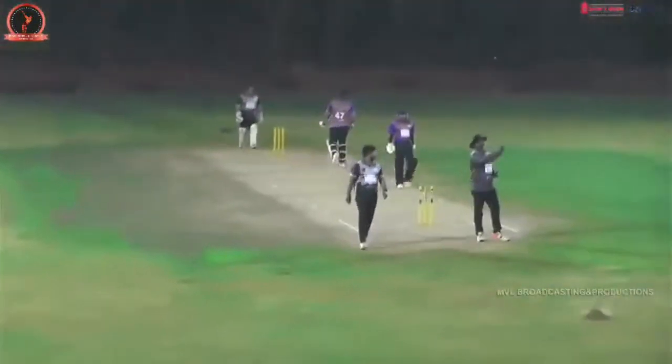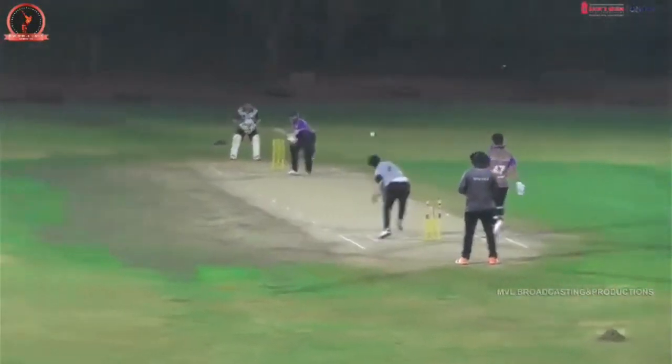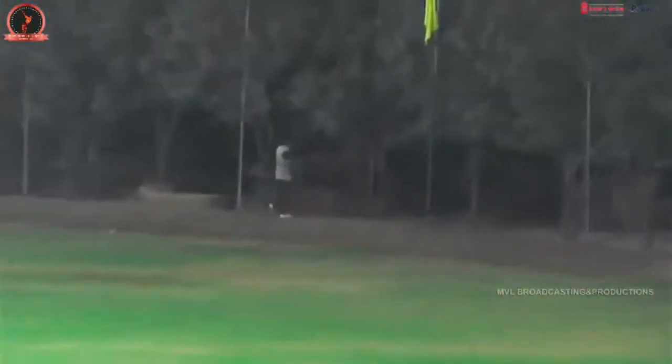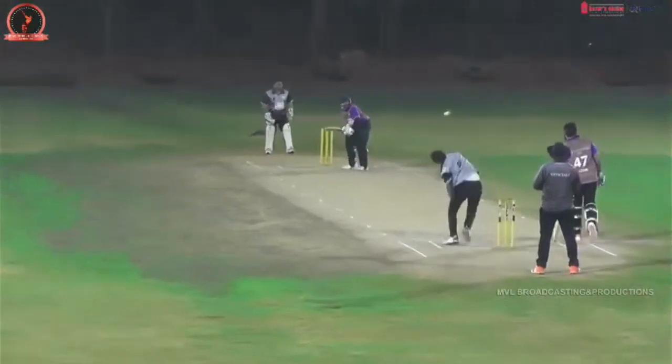Nice shot, left-handed shot, powerful shot, on the leg side, going to the boundary line. That is a beautiful shot. Beautiful shot, powerful shot, sweet sound with the bat, and that's 6 runs. Very good shot. Looks like they are getting very good momentum now.